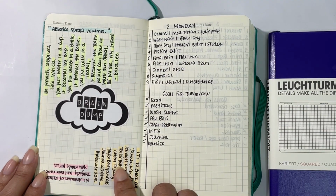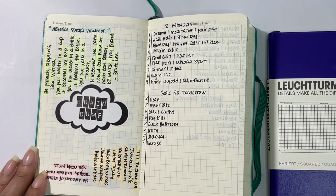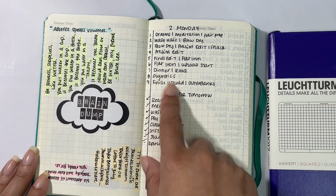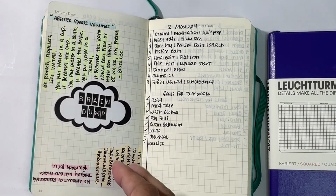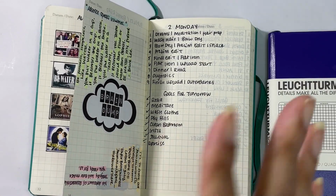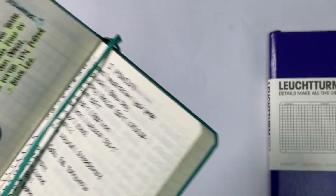Next, I will have a page for any information I just need to dump out and have somewhere so I don't forget it. And then I like to keep a daily account of what I'm doing during what times so I can, again, go back and reference it when I'm doing my daily journaling or anything like that. So that's basically how I use this notebook.